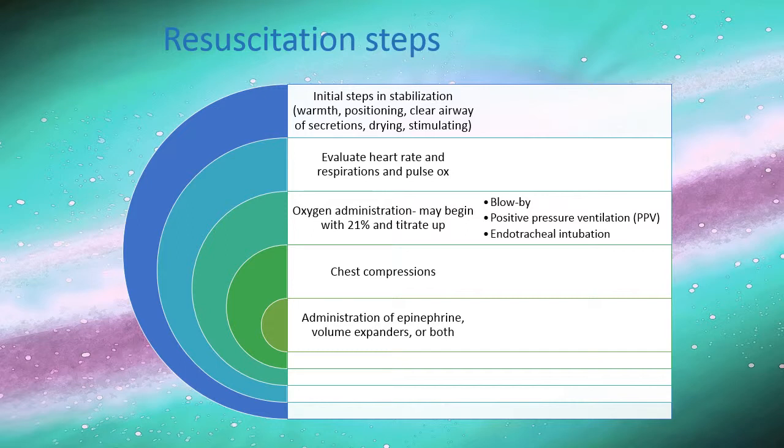If the heart rate is less than 60 after 30 seconds of PPV, then you begin chest compressions. You really need to get the baby intubated if you're doing chest compressions to coordinate between respirations and compressions. There are two methods for compression: thumbs encircling or two fingers on the chest. If the heart rate remains below 60 despite 45 to 60 seconds of compressions, then push your drugs.